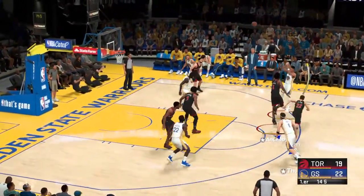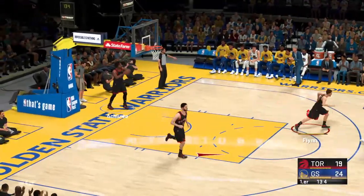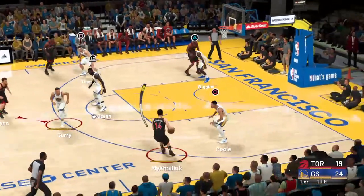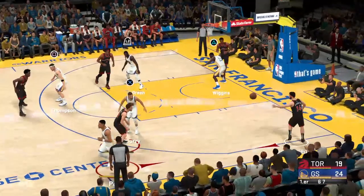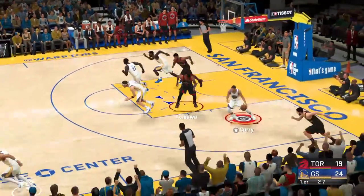Passes to Poole. Wide open. And good as it just snugs right down through the net. Well, that's where you see the IQ of Klay Thompson. A step ahead of everyone else. A beautiful delivery. Launches a three. Doesn't get it to drop for him.